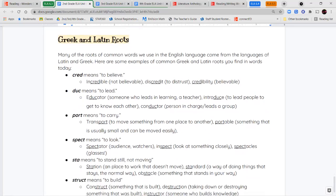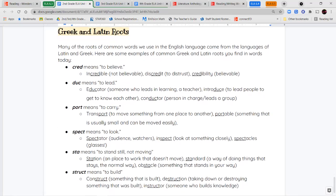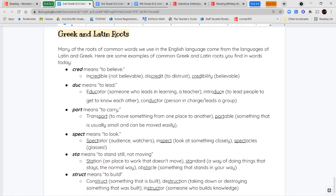Then the last thing we're going to talk about are Greek and Latin roots. So we've talked about root words before and how they have a special or unique meaning. And when we understand the meaning of those root words, it helps us to understand the whole word that we're looking at, because the root word is usually just a couple letters and it's part of a word. So when we figure out the meaning of that part, we can usually figure out the meaning of the word as a whole. So we're going to focus on Greek and Latin roots.